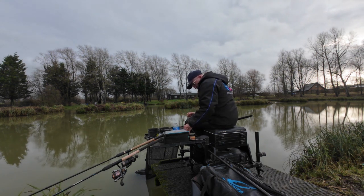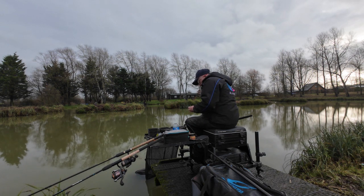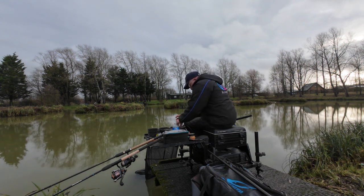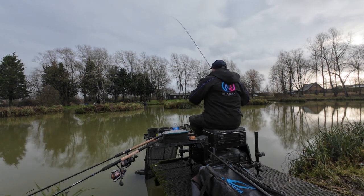So I'm going to start on a little 6mm pellet. In fact, no, I'm starting on a 4mm pellet. 4mm pellet on a method. I don't know whether these pellets are mixed quite right at the moment. I might have to let them dry out a bit more. I might stick to the method a bit too much, I think. Oh no, that one's alright.